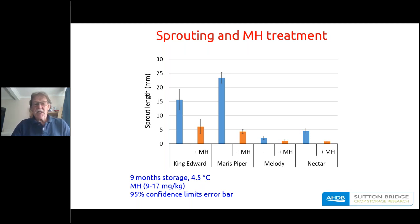And you can clearly see how much of an impact MH has had, even after 9 months, on the sprouting of those varieties. As you can see, Edward and Piper are pretty sprouty. Nectar and Melody are relatively dormant. So MH here is really being very helpful in providing sprout control.